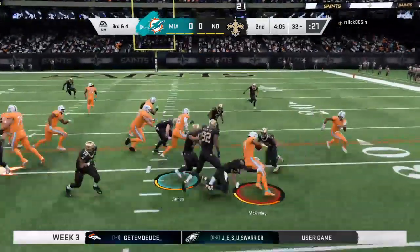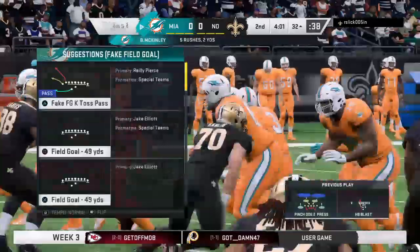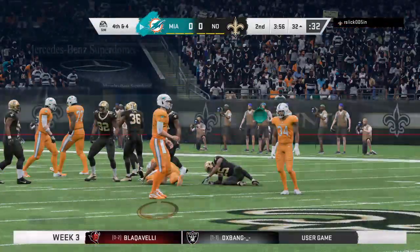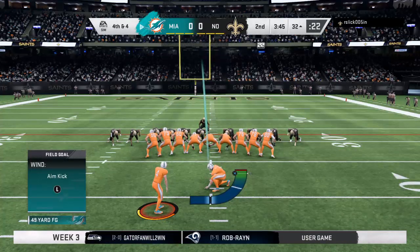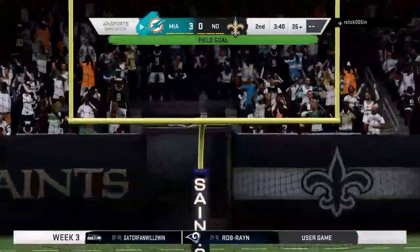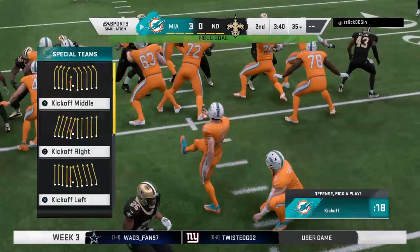On 3rd down, McKinley. And he won't be close to a 1st down as he runs into a wall right around the line of scrimmage. Calling no gain there, and it leads to a 4th down. Now Jake Elliott for the field goal try. This is a 49-yard attempt, right hash. And his kick is absolutely perfect. And the Dolphins will jump out to a 3-0 lead.